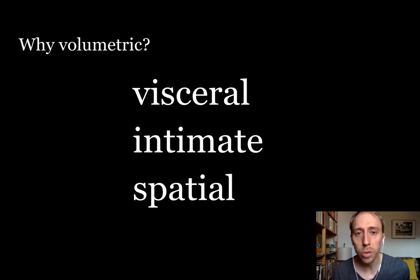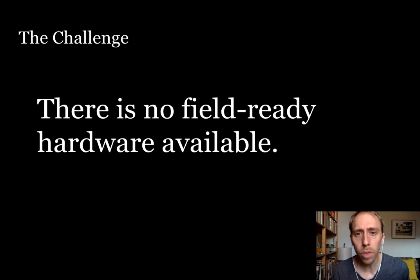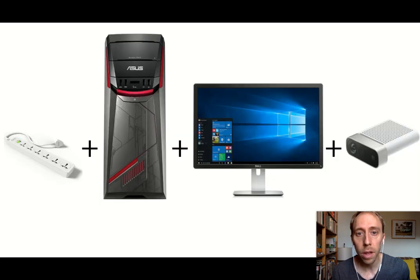3D video is truly journalistic because it captures the event as it happened in real life. We're excited to let readers interact with high-fidelity scenes in motion, not just seeing an image, but sharing space with a character. Right now, there's no off-the-shelf system for capturing volumetric video in the field.